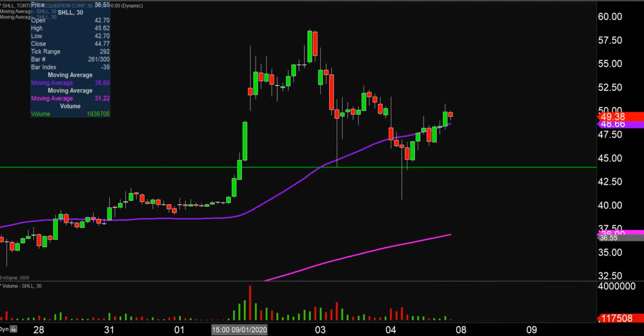I do want to map out just the more general overarching level of support, and that's going to be the pink line down here, which on my chart denotes the very known and famous 200 period moving average. So keep an eye on that. Not really relevant right now, but I just kind of want to throw it out there now that the week has been wrapped up.